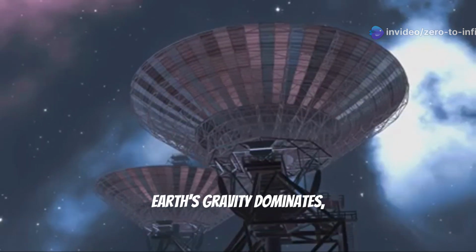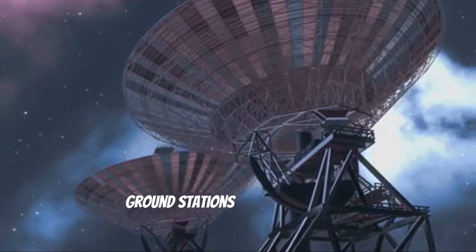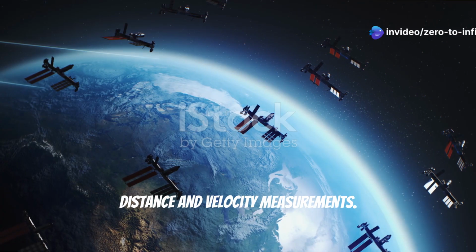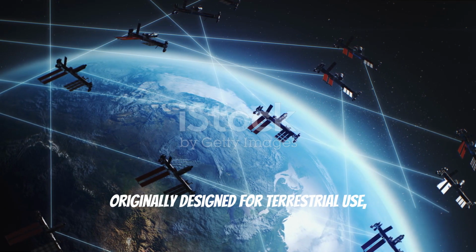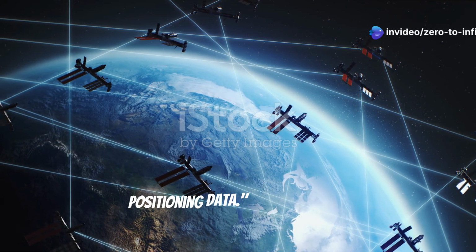Earth's gravity dominates, and positioning is aided by ground-based systems such as tracking stations, radar, and GPS signals. Ground stations monitor satellite positions and relay critical data, while radar systems help with precise distance and velocity measurements. GPS signals, originally designed for terrestrial use, have been adapted to support satellites and spacecraft in low Earth orbit, providing continuous and accurate positioning data.